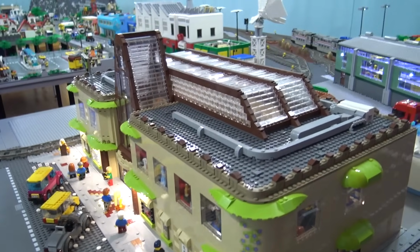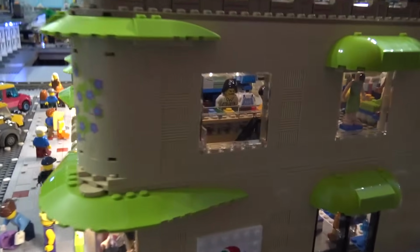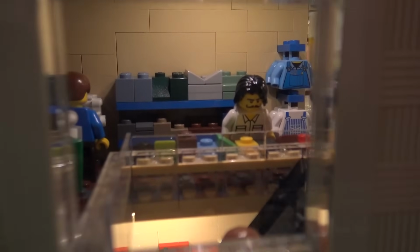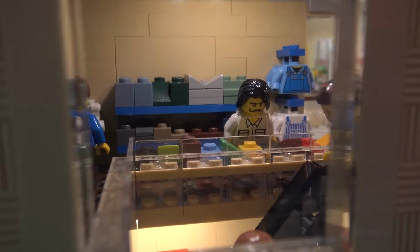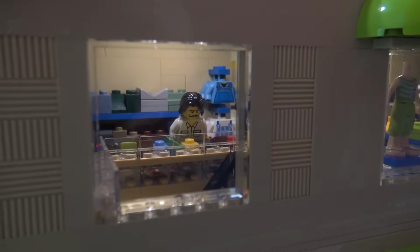But yeah, the mall was the first major building. No, was it the first? No, it was the second major building that I lit up, and that does use just the brick stuff system in all the interior spaces. Every single shop is actually lit up.